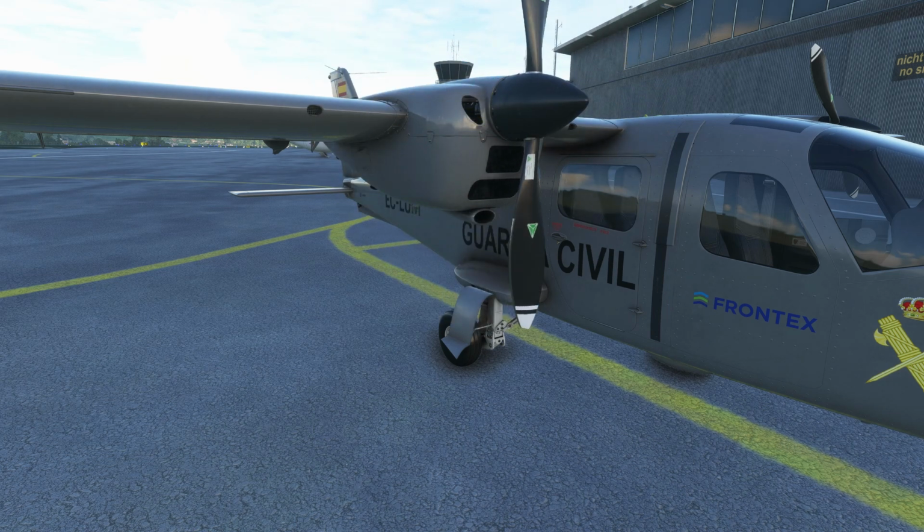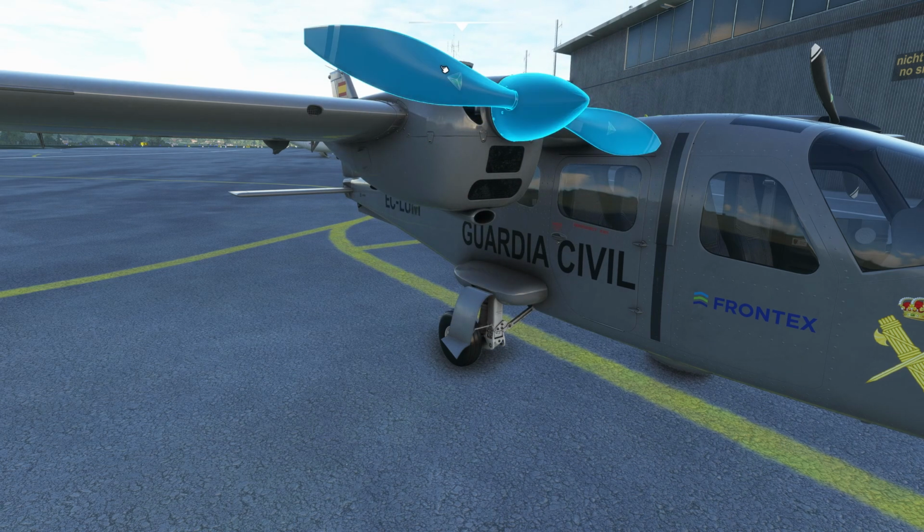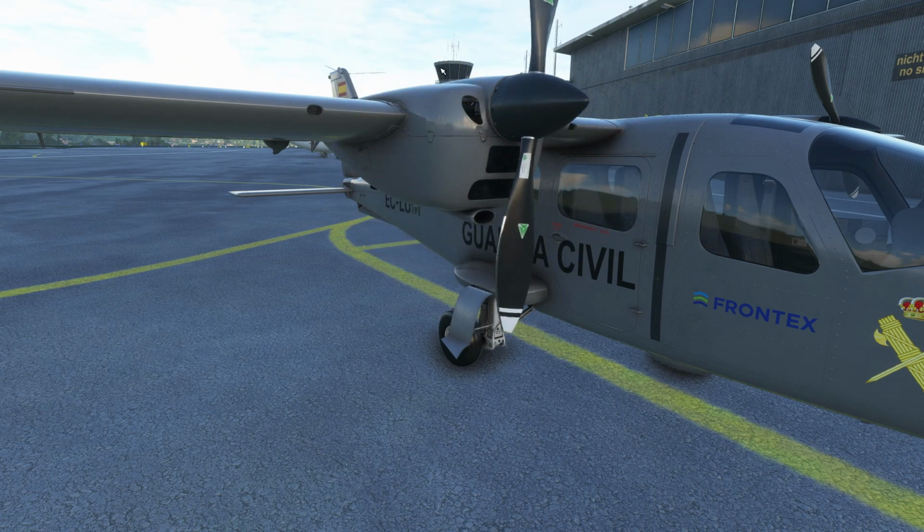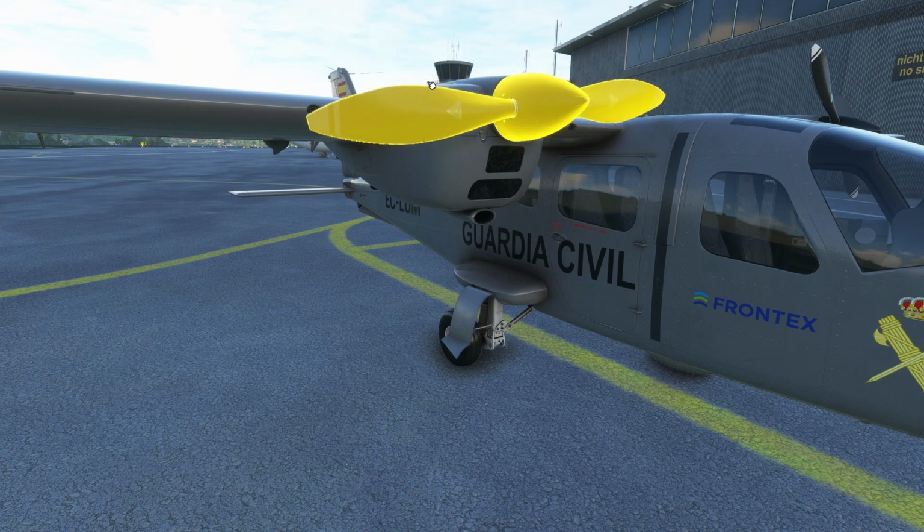If you need to bypass this step to start the engine, you can select the Prepare for Departure option here, but I do think it's fun starting this way. Let's listen to the sounds of this thing.